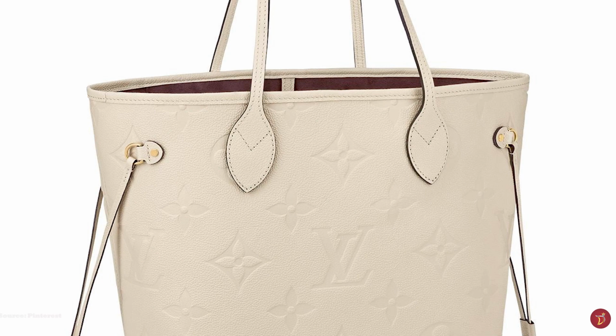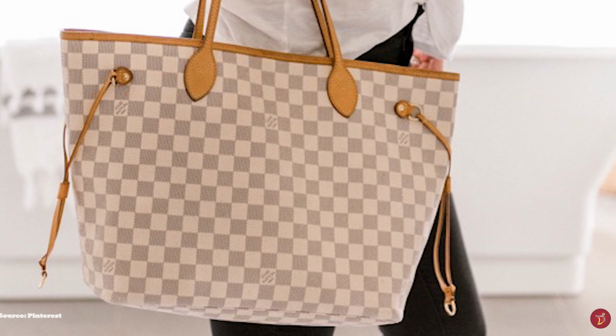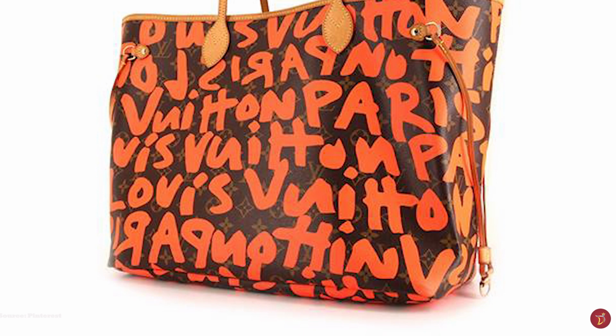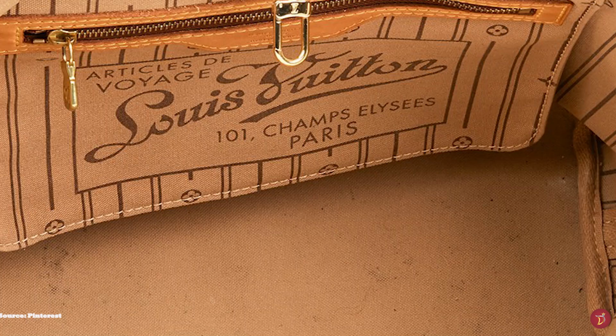The Louis Vuitton Never Full also features an additional practical, removable mini pochette, introduced in later versions post-2014. The bag also comes with elements of gold-plated hardware on both the interior and exterior. It is commonly offered in the brown-checked Damier Ebene canvas, the white-checked Damier Azur canvas, and the signature Louis Vuitton monogram canvas.